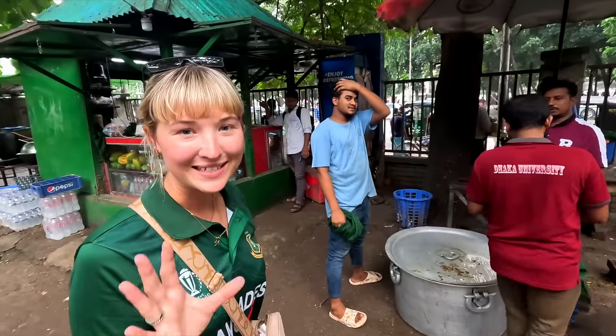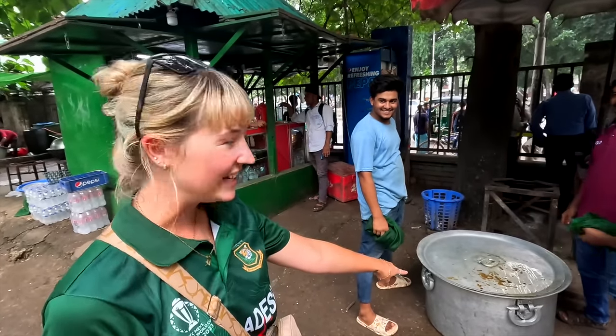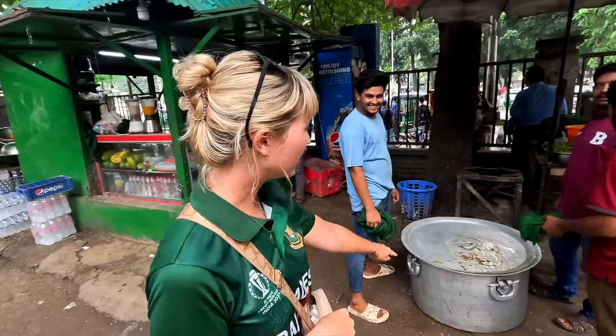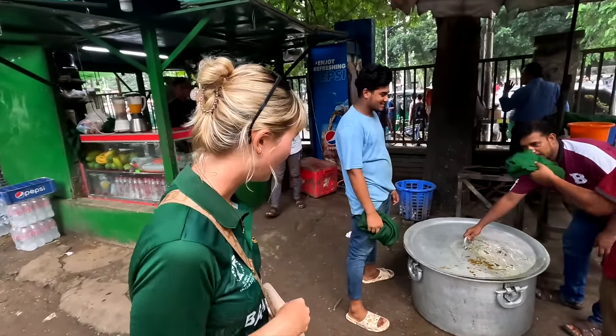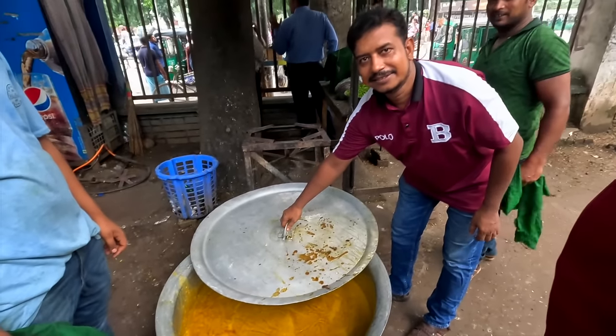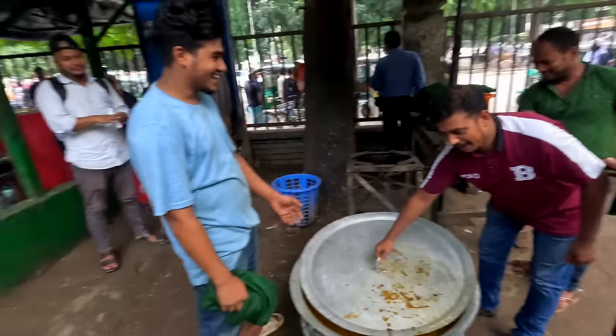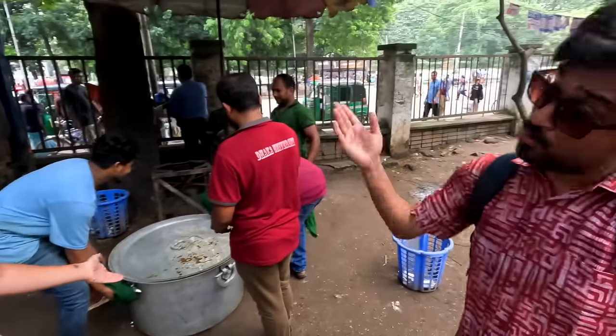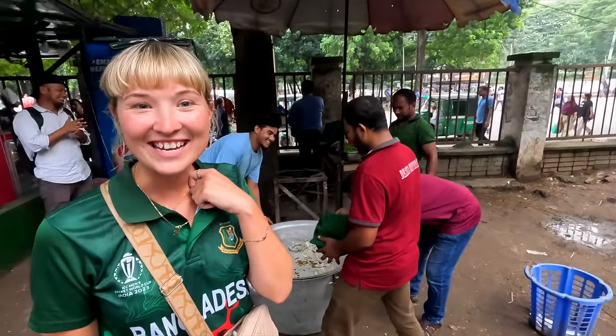So we actually have to wait 10 minutes for our dish, and this is the halim. So it's inside? Yeah, it's inside. Oh my God, and what are they going to do? Put it on there? Yeah, here is the halim. Oh wow! It looks good. It smells incredible. And they sell all of that? And more. More will come.